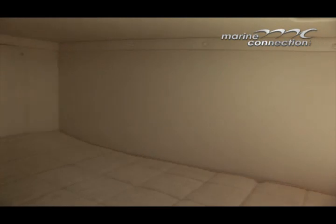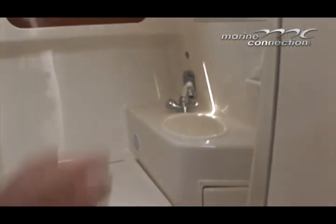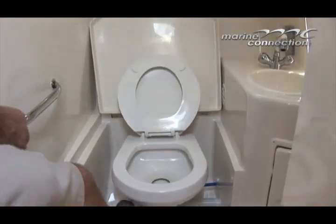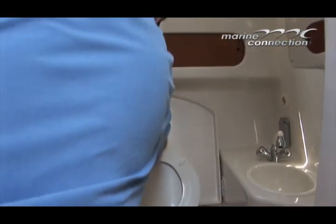Absolutely beautiful feature on this boat is the aft cabin inside here. Once again, everything in there in excellent shape. Over here, take a look at the head area. Once again, you've got your freshwater sink. You've got your vacuum flush toilet under here. You can see that's operational.